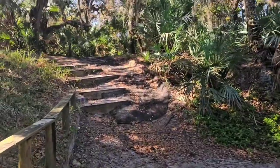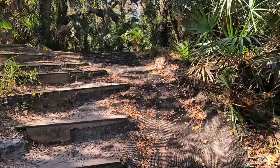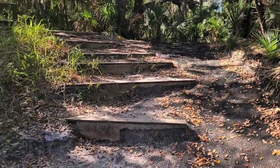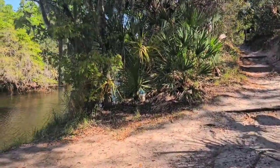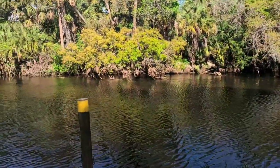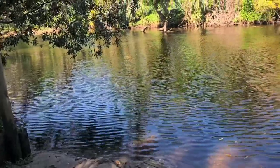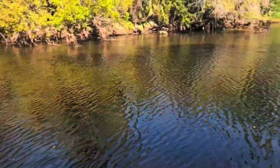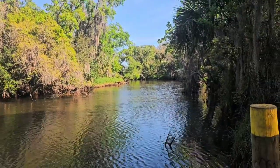So this is more so for those kayaks that, yeah, a heavy kayak with wheels, I don't know if I would attempt it. So we'll have to check out the next one. This is definitely for more of the smaller little kayaks. I mean, it's just like a little wooden ramp here. You got the bridge over there.